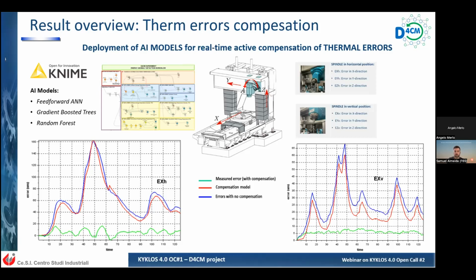You see on the left, for one axis position, the horizontal position of the spindle in the X direction, and on the right is the X direction, but with the spindle rotated to the vertical position. You see that the error remained under 10 microns. That was even better. That was the objective of the users.